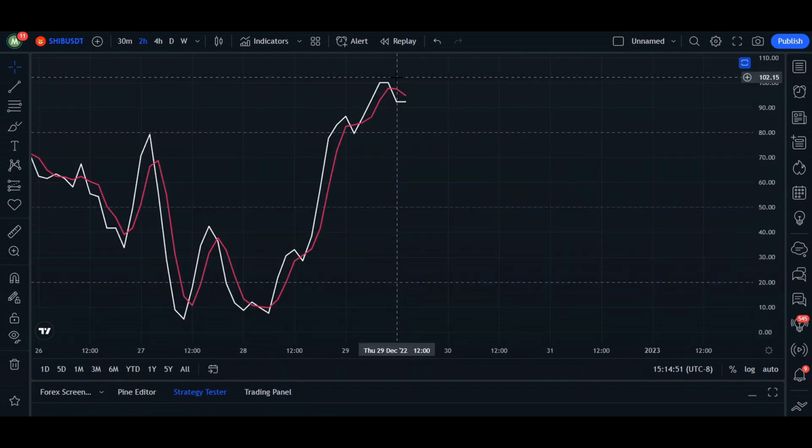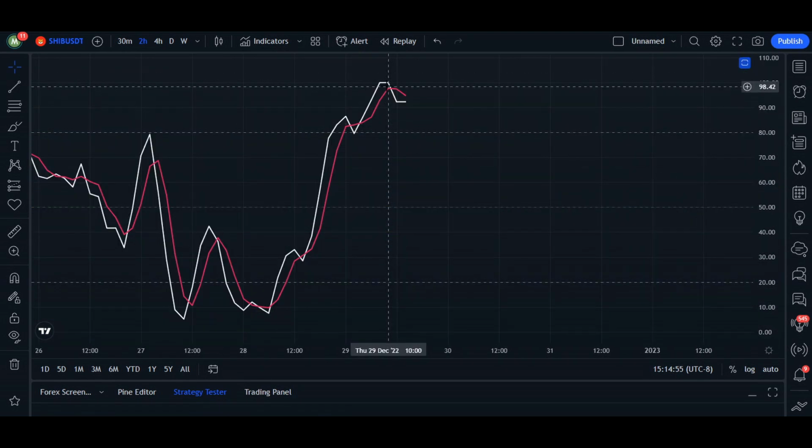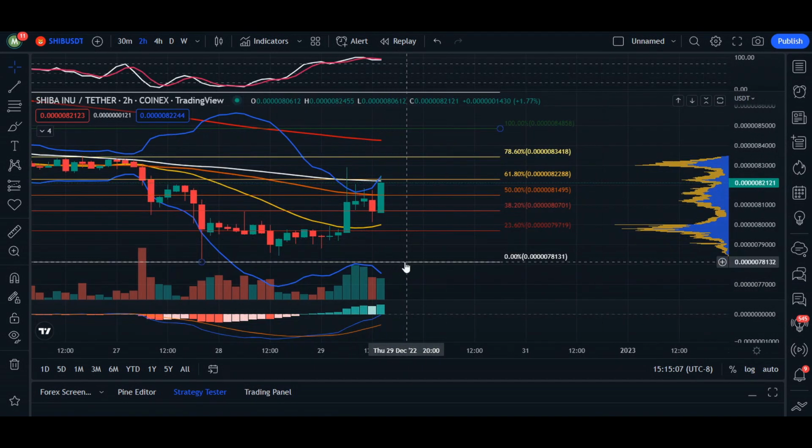Now, just be very cautious here. Again, if we are wanting to trade into Shiba Inu, we do see that sell opportunity that was triggered here, and possibly another buying opportunity if we can imagine here the RSI closes above and triggers that buying opportunity. Just be very cautious.